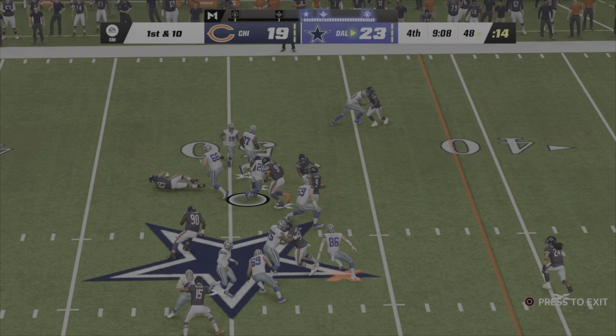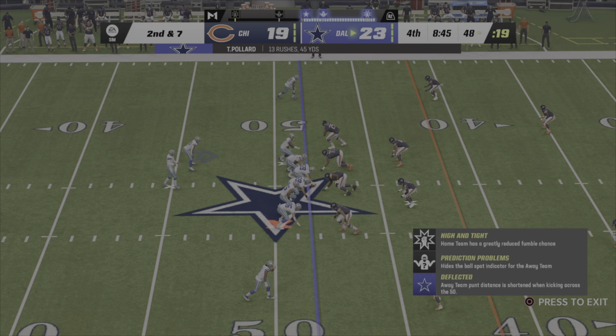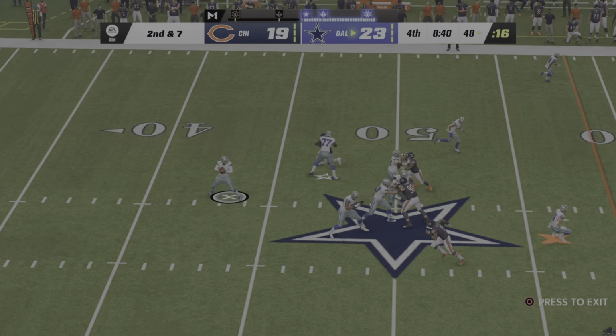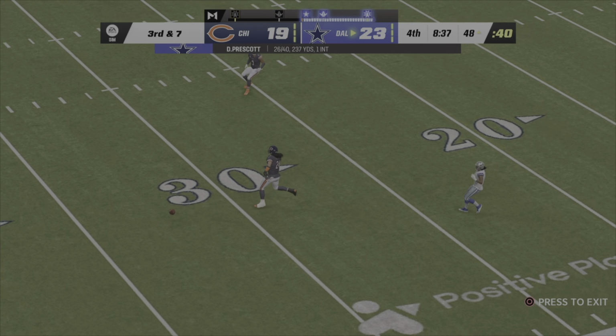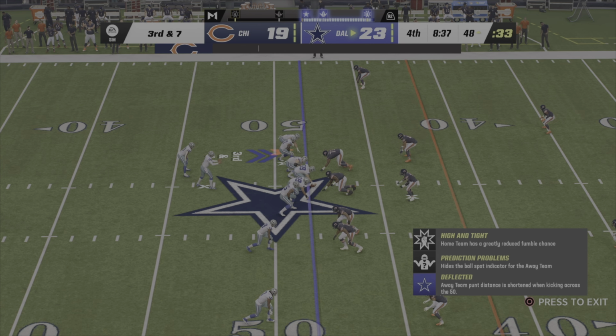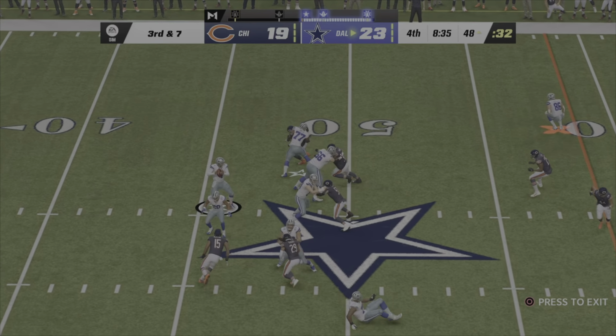It'll be a handoff to Pollard. And he's got it across midfield and into Bear territory. From just shy of midfield, Prescott. And that'll fall incomplete. He was hit just as he let that go. And now it's third down. On third down, it's Prescott. And that is incomplete. Out now comes the Cowboys punter as he's on to kick it away.